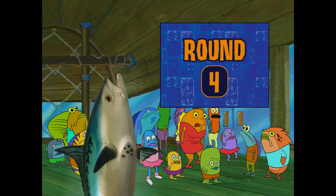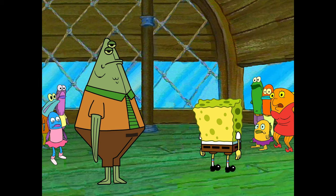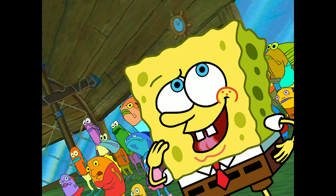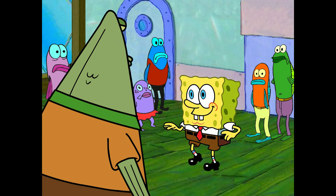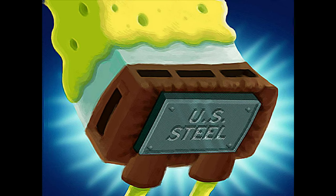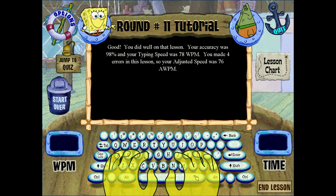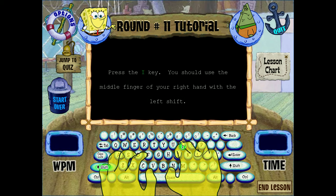Round four! Brawl with the bully! SpongeBob faces Flats the Flounder! I said SpongeBob faces Flats the Flounder! That's better! Don't say it, let me guess. You're gonna kick my butt. Well, this time I came prepared. Ready when you are, Flats! Ta-da! If you want to start the lesson, just press the space bar, then start typing.